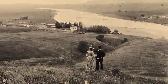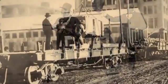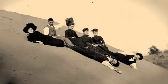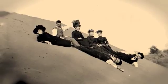With the arrival of settlers, the dunes became a ready supply of sand, useful in making bricks for construction. In the past, the sand was mined down to the hard pan in order to produce building materials like bricks. The sand dunes used to be 50 to 100 feet taller.